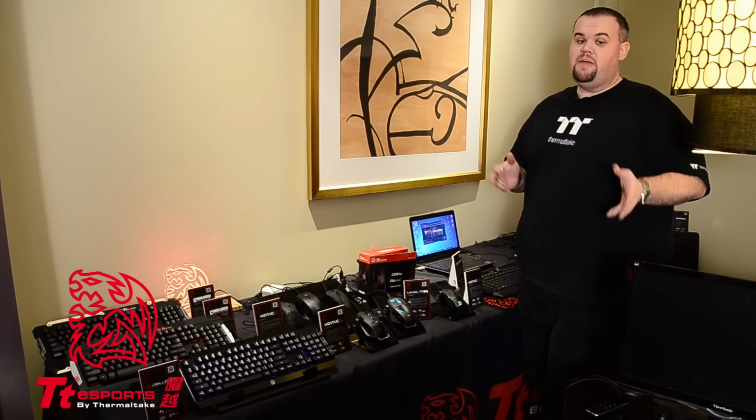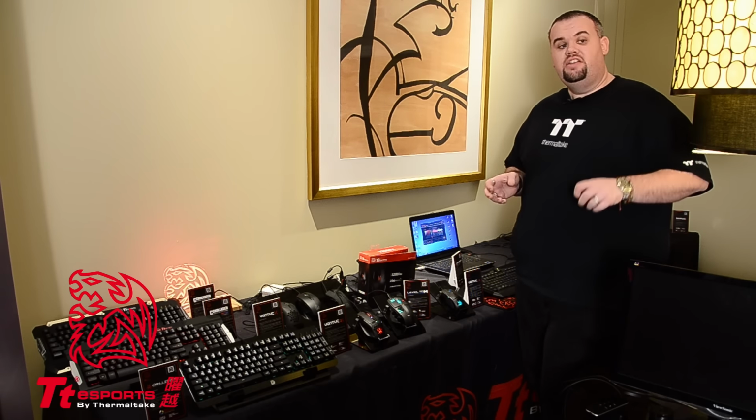Now, we have one more really special mouse, some really cool features as well that I want to show you. Let's go take a look at that now.